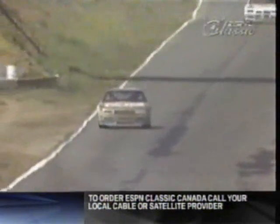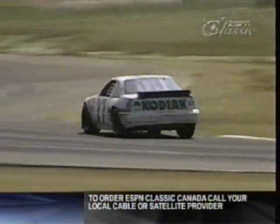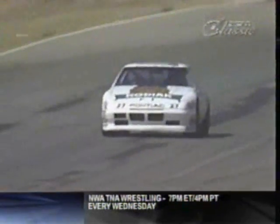In any case, Bobby Hillin Jr. has gotten off course and made some spins throughout the dust, but now is back out on the racetrack. Bobby Hillin Jr. in car number 8. There's the leader, Rusty Wallace, car number 27. Well, that car is working well. He's staying about 8 seconds ahead of Ricky Rudd.